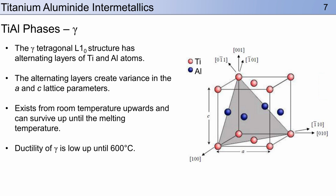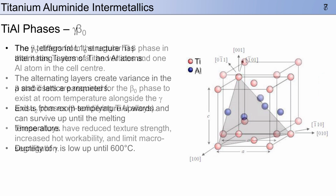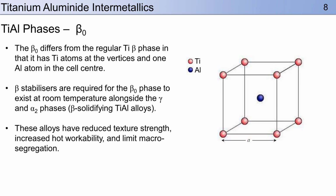The gamma phase has alternating layers of titanium and aluminium atoms that create variance in the A and C lattice parameters. This phase is present from room temperature upwards and can survive until the melting temperature, depending on alloy chemistry. The ductility of the gamma phase is poor up until about 600 degrees C. In titanium-aluminium binary alloys, the beta phase does not form with aluminium additions above around 45 atomic percent. So in titanium aluminide alloys, which contain over 45% aluminium, the beta phase does not form without further alloying.